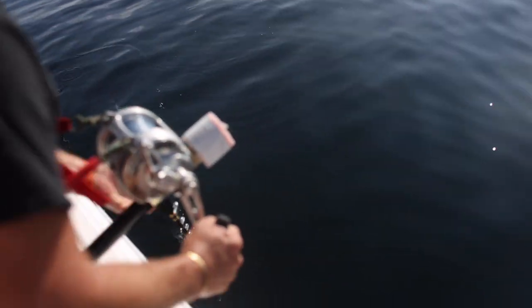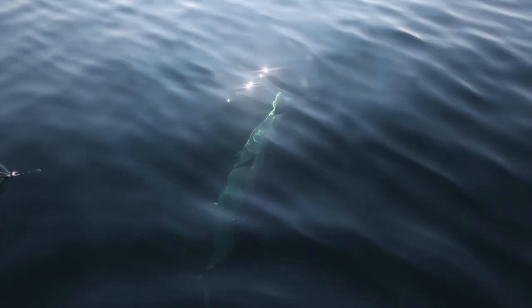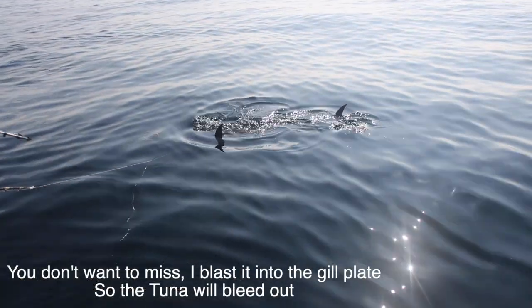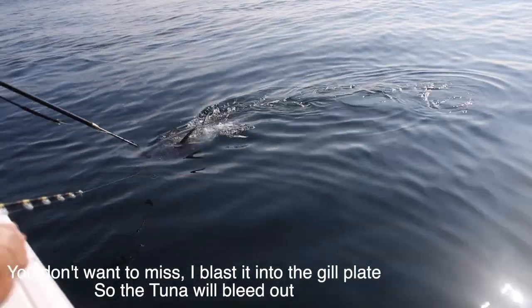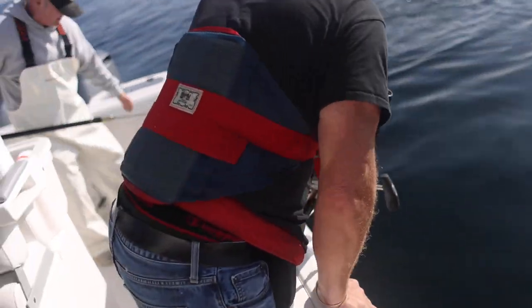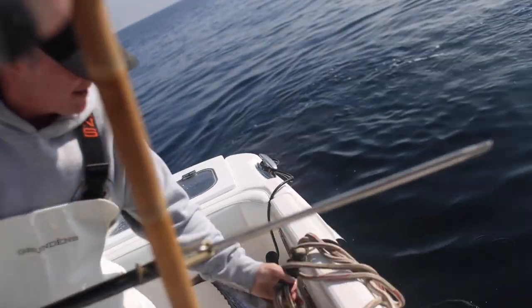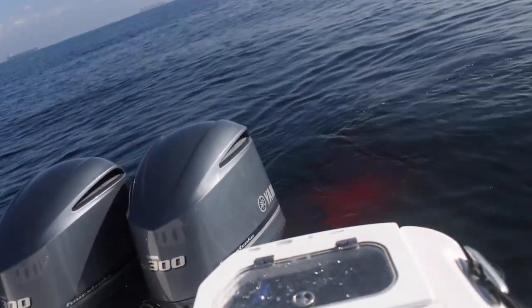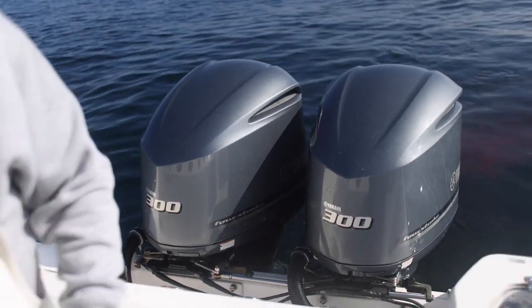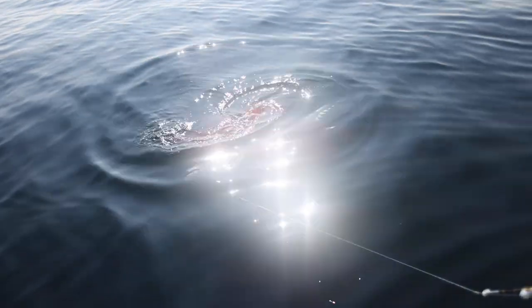Go ahead. Nail that fish, boys. Mark, you gotta hit him now. You believe this? Hit him before I lose this fucker. Alright, let's get a gaff. Here. Oh, look at that blood. Get a gaff in his mouth. I will. I'll take this.